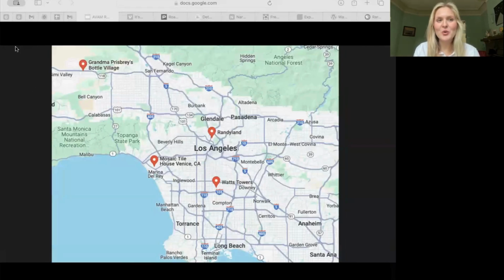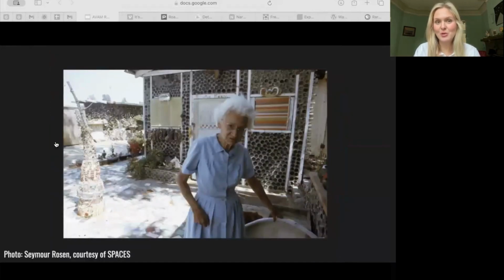Next, we're going to go north to Simi Valley, way up here in the upper left, to Tressa Prisbrey's Bottle Village. This is Tressa. I believe this photo was taken in the early 1970s. It was taken by Seymour. I wanted to talk about Bottle Village because it's an incredible site, but also because of the way it relates to Seymour's process in expanding his awareness of artist-built environments.